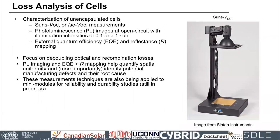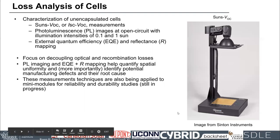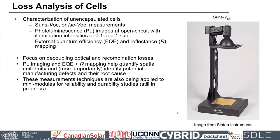Next slide. So in this project, in addition to some of the traditional characterization methods used for modules, illuminated IV at STC and EL imaging, we're also looking at doing Suns-VOC measurements, which a lot of groups, Sinton Instruments and other people, have demonstrated can be very effective for characterizing modules. So we're using that technique, as well as photoluminescence imaging to complement some of the EL imaging, and also external quantum efficiency and reflectance mapping. So doing spatially resolved EQE and reflectance.